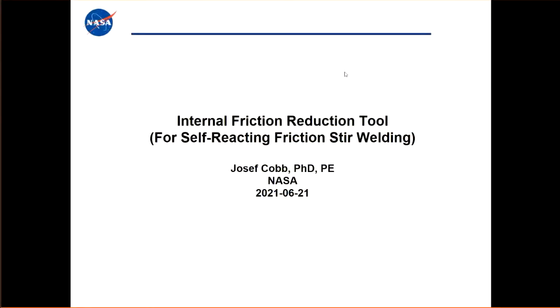Well, good afternoon, everybody. My name is Joseph Cobb. I work as a mechanical/weld engineer here at NASA at Marshall Space Flight Center in the Materials Processing Group, EM32. Today I'm going to be talking to you about a new design for self-reacting friction stir welding tools to reduce the internal friction in that device.